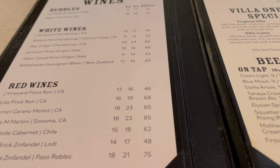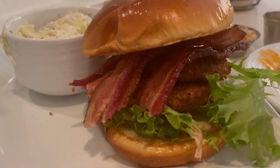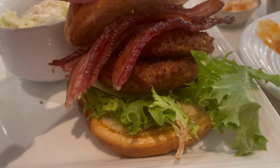I went big. I ordered the biscuits, and I had to. They were delicious. And I ordered a fried green tomato sandwich. So good, like delicious.